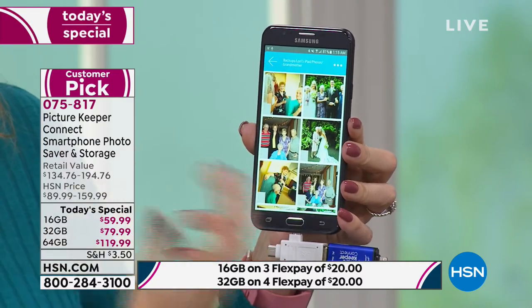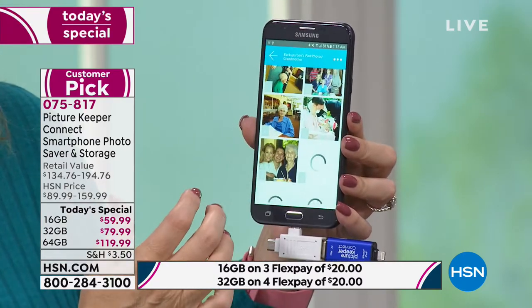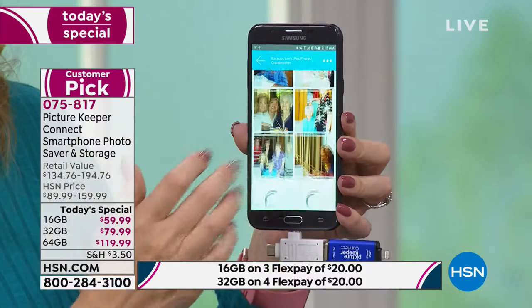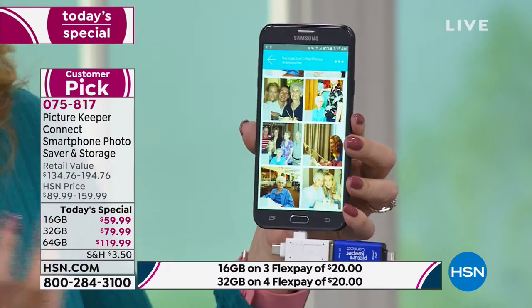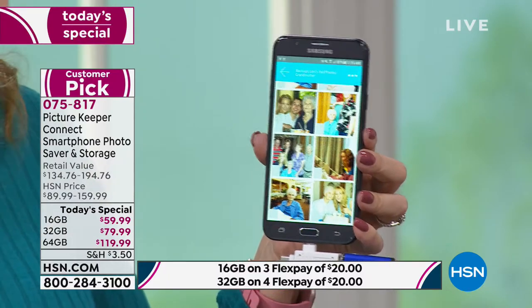Oh my gosh, his young man pictures, baby pictures. So you never want to deal with having to lose pictures if your phone is lost, stolen, heaven forbid you drop and break it. What happens to your pictures? You're crushed.